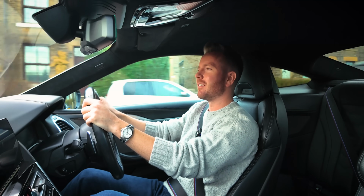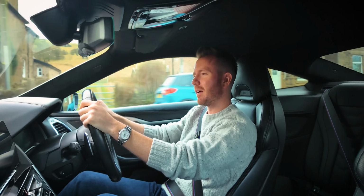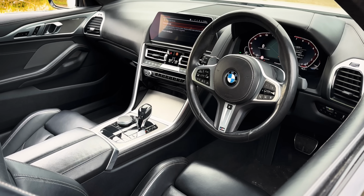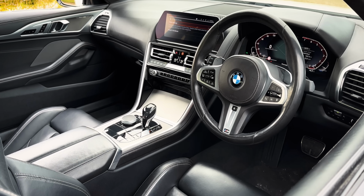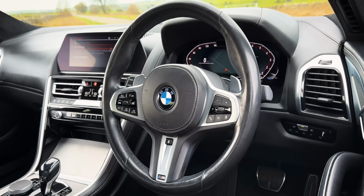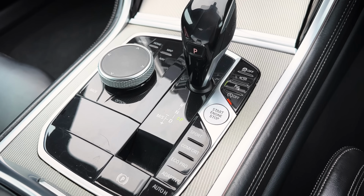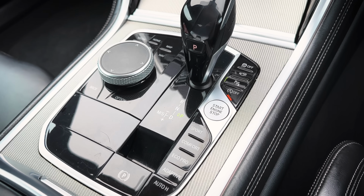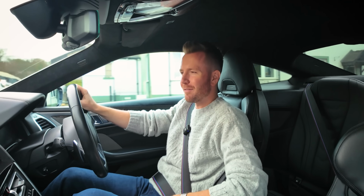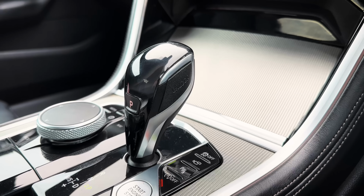Now moving inside the 8 Series, it's a bit disappointing, to be honest. I mean, don't get me wrong, it's loaded with technology, most of which works really well, but it's all very dull and uninspiring. Take for instance all these buttons down here. They're perfectly flat, so when you're going at speed, you can't really tell what you're pressing. It doesn't make sense. It's not intuitive at all.